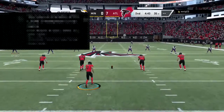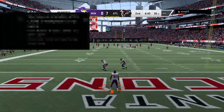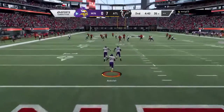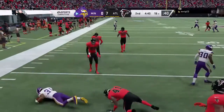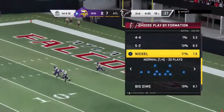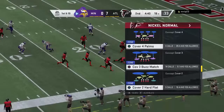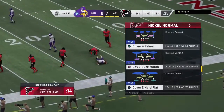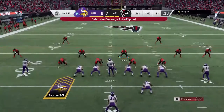Set now to kick this one away, and off it goes. That's fielded in the end zone, and he'll take it back to about the 19-yard line. The Vikings take over 1st and 10 at their own 19-yard line. Here are the Vikings now to start their next drive.